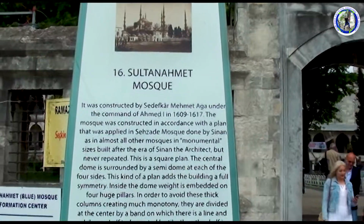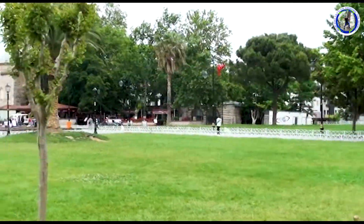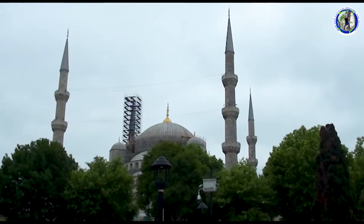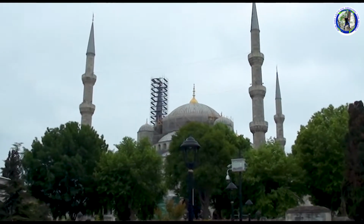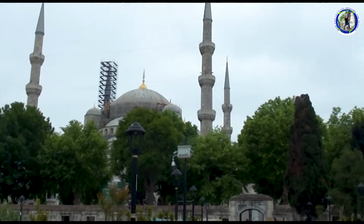After seeing the Blue Mosque, we will now visit the next spot, that is Hagia Sophia, which is again a very important touristic spot in Istanbul. You can see all the 6 minarets of the Blue Mosque. The Blue Mosque is one of the 5 mosques in Turkey that has 6 minarets.